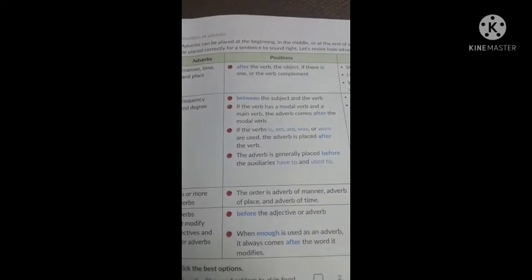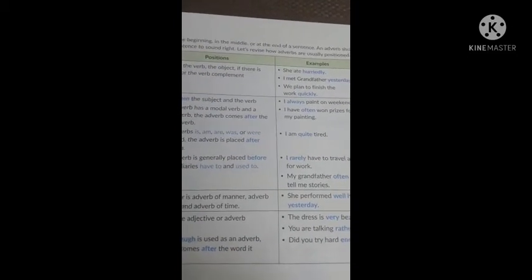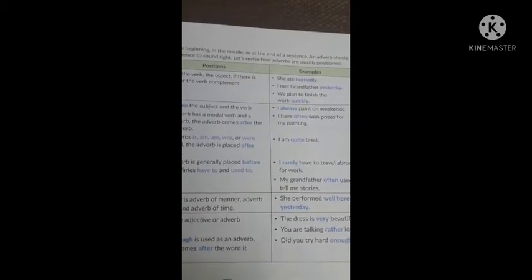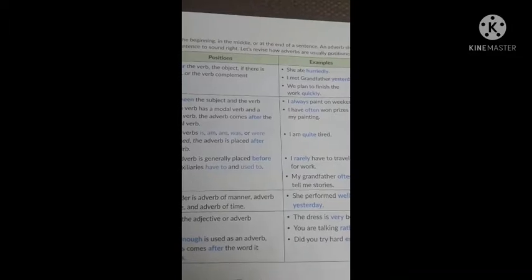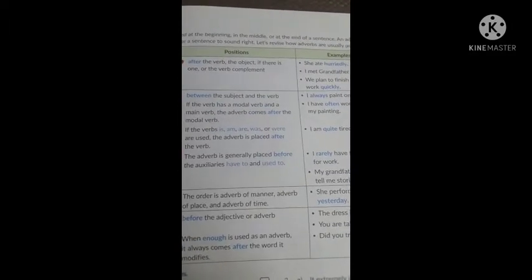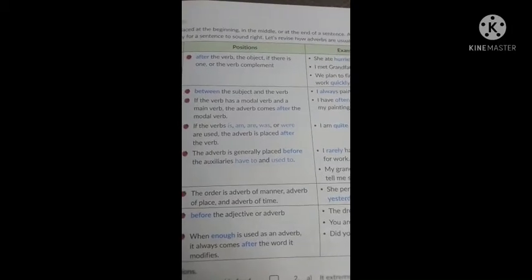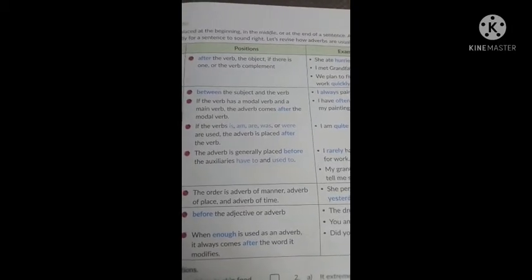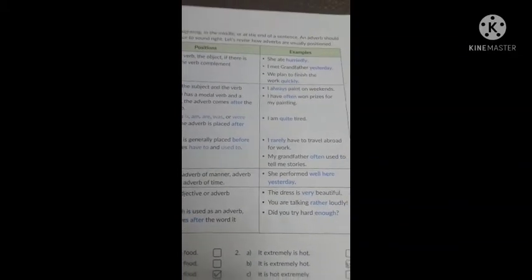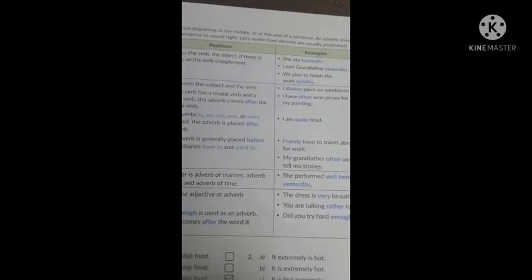The adverb is placed between the subject and the verb. Like I always paint on weekends, not I do painting on weekends always. So here always will be placed between the doer, the subject, and the verb. If the verb has a modal verb and a main verb, the adverb comes after the modal verb. I have often won prizes for my painting.